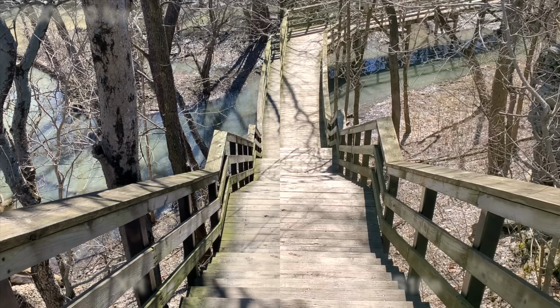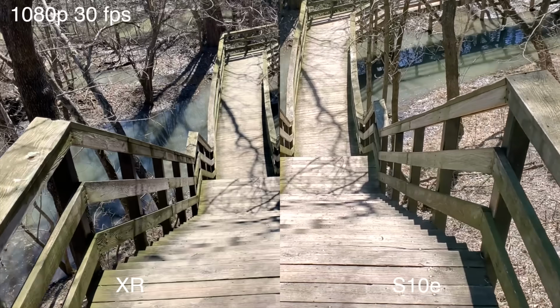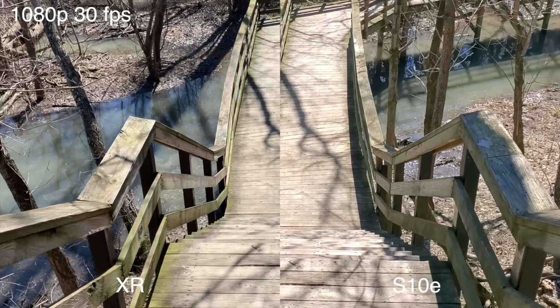First, let's test the stability of either phone. They both have optical image stabilization, but let's see how they do as we jog down a flight of stairs. So this is the default mode for both of them, and overall they both did a really good job. There's no real clear winner, they each have a little bit of bobbling up and down, but neither are bad by any means.